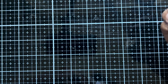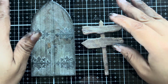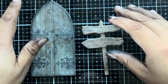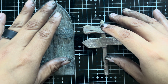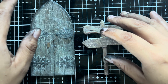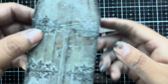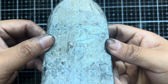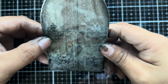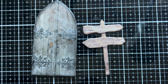Let's take a second look at our door and sign. So we ended up doing a layer of collage medium and then a layer of distress crackle paint. And that gave us some definitive crackles. Check that out. Very, very cool. So the next thing that we need to do is make those crackles even more prominent than they already are.